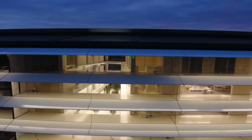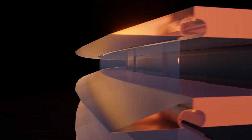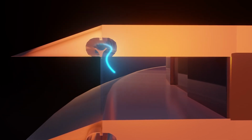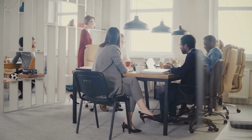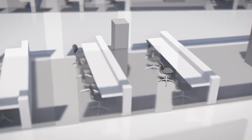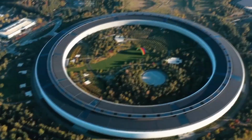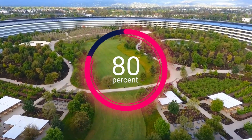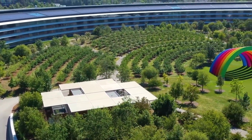White canopies protrude from each level to provide shade. However, these canopies provide another important function. They are part of an extensive ventilation system, allowing fresh air from the outside to enter, letting go of the traditional heating and cooling systems. Furthermore, the state-of-the-art office space is designed in a minimalistic yet spacious way, with glass walls, allowing the workers to collaborate freely with others. It's truly amazing how the architects have blended the building with nature so that 80% of the complex is filled with trees and nature. Cherry, apricot, olive, and apple trees all make the space more lively and environment-friendly.